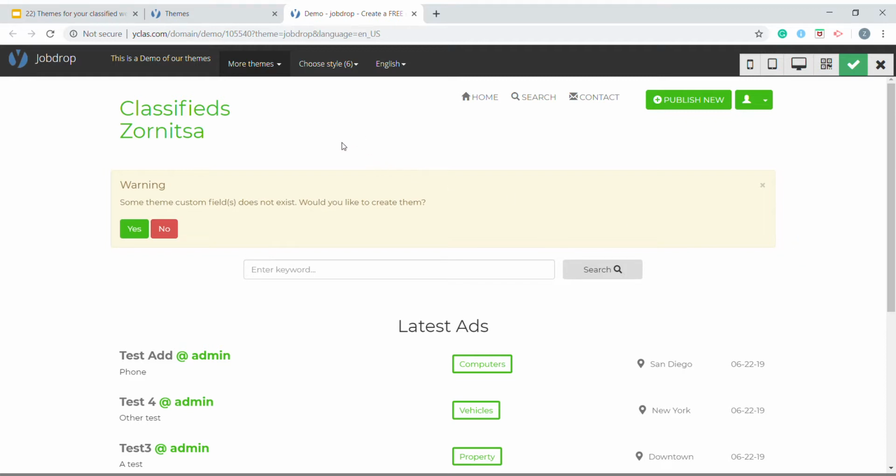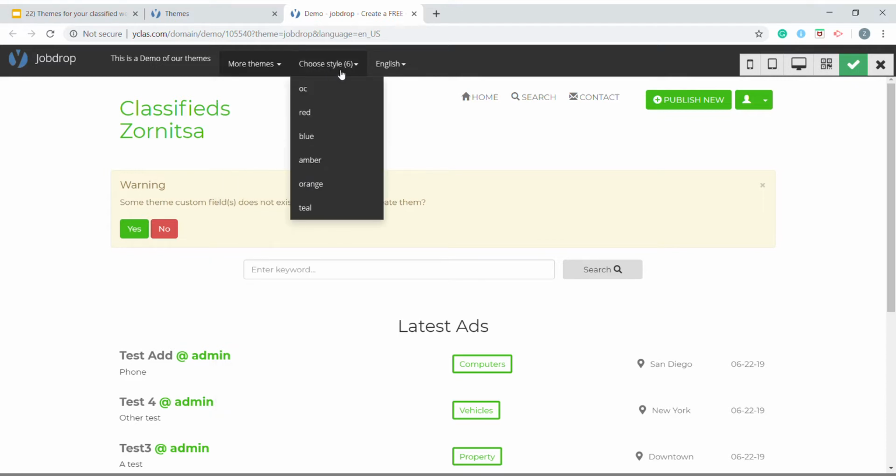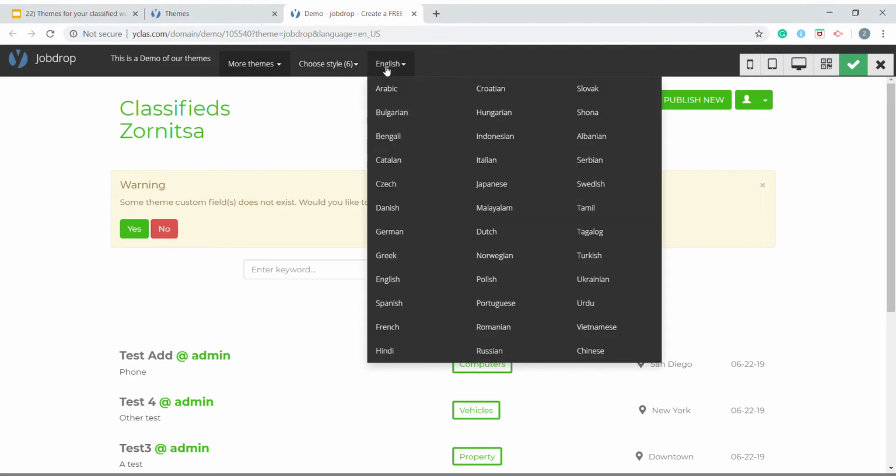So from here, you can preview the theme, you can see how it looks like. And actually, if you want to preview more themes, you can just click on this button over here and you can decide which other theme, these are actually the available themes for you. You can decide which one you can choose to preview. You can choose the style and the language as well.